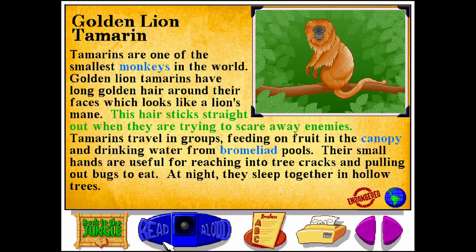Tamarins travel in groups, feeding on fruit in the canopy and drinking water from bromeliad pools. Their small hands are useful for reaching into tree cracks and pulling out bugs to eat. At night, they sleep together in hollow trees.